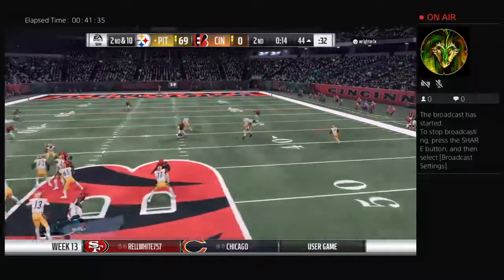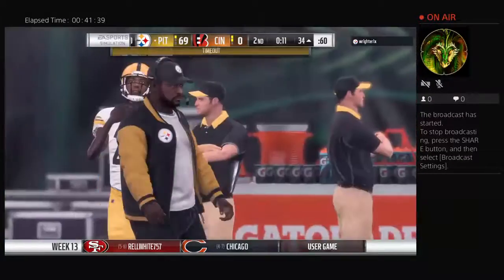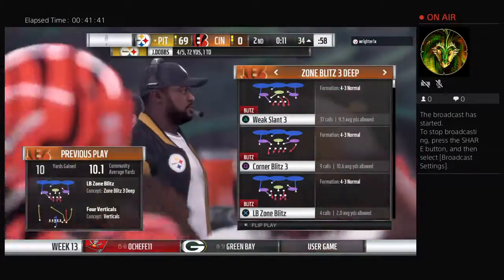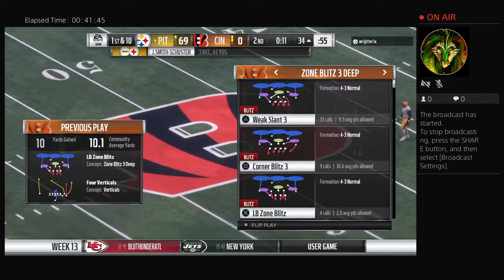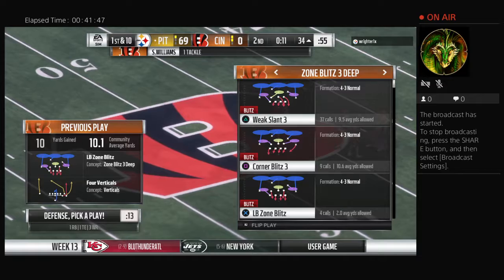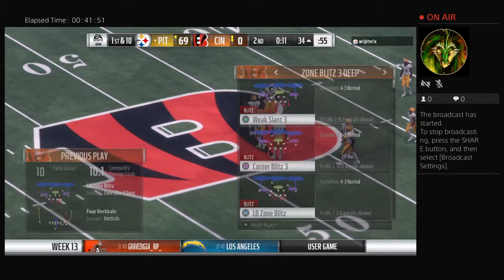Dobbs now on second down. Firing quickly here, and that's complete. And he gets this inside the 35-yard line. And now we won't see a play on first down. We're going to get a timeout instead as they stop it with 11 seconds remaining in this first half.